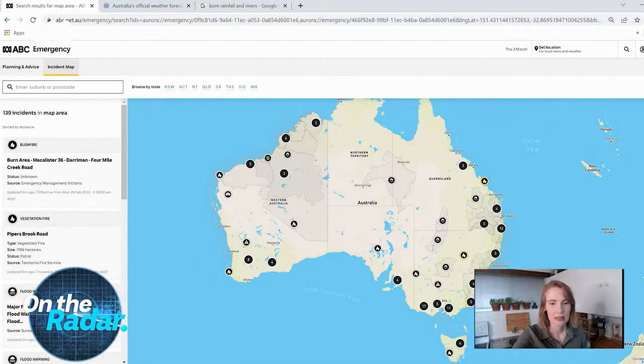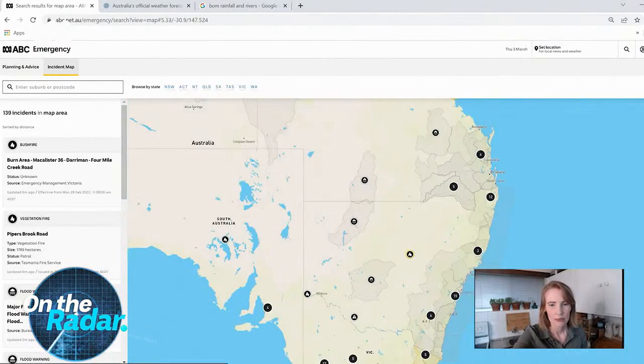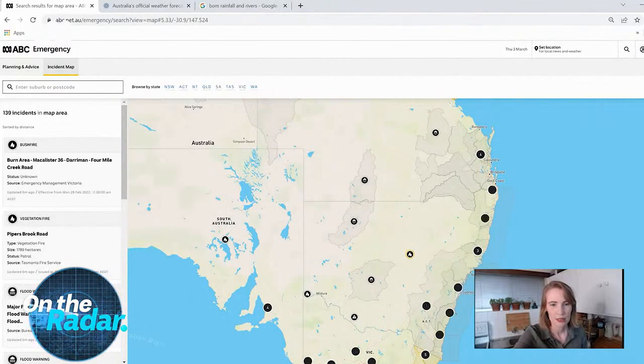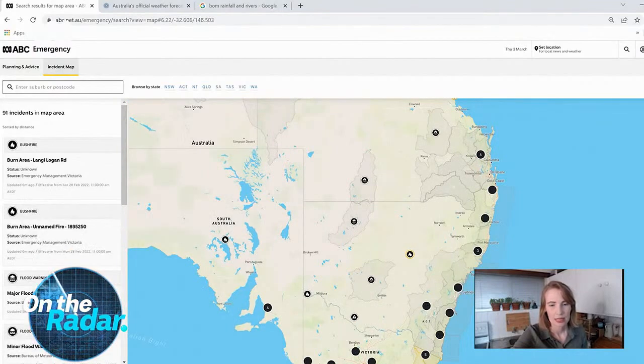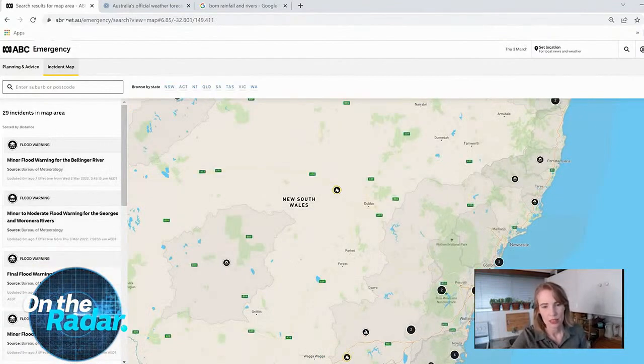So if you zoom in, we can then get to all of the more local information. So if we get closer into Sydney, you can start clicking on places near you and get a much better idea of what the situation is around you. Now, this is particularly handy if you're on holiday or if you don't know your area particularly well, to get a much better idea if you're not sure of what all the different names of the rivers are, etc.